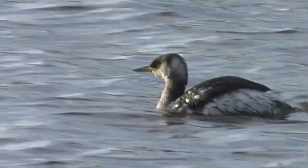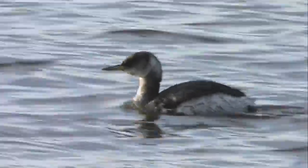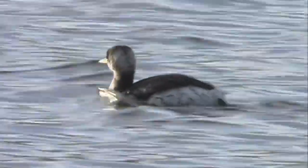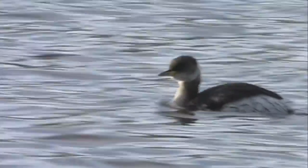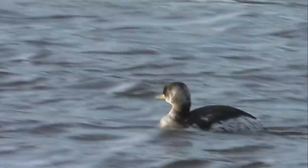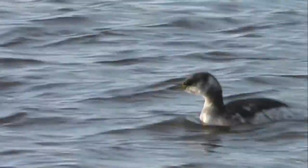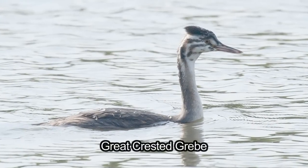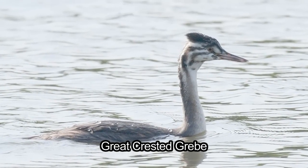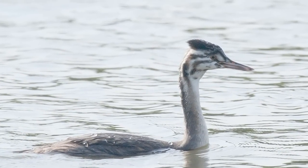So, to recap, the key features of red-necked grebe are body size similar to great-crested grebe, with a much shorter neck, clear black crown covering the eye, smoky neck framed by white cheek and white chest, and a yellow-based dagger-like bill. It is worth noting that in late summer and through autumn, juveniles of both these species can show a shadow of their stripy juvenile plumage on their faces. These stripy cheeks, however, are the only thing. All the other distinctive features remain valid.